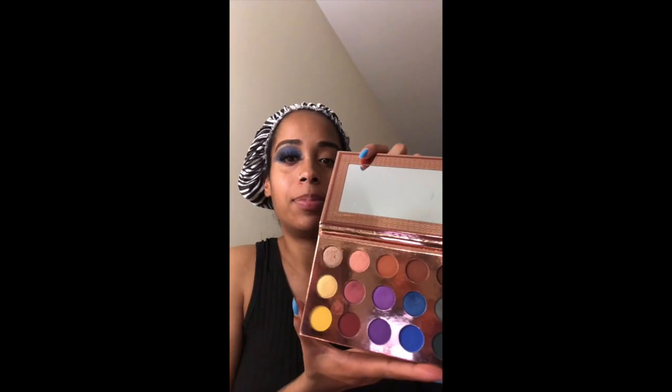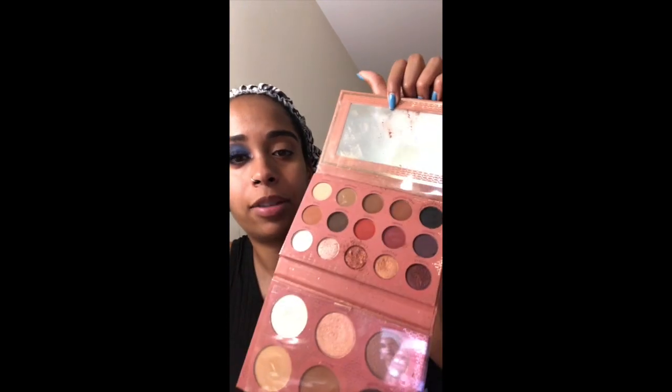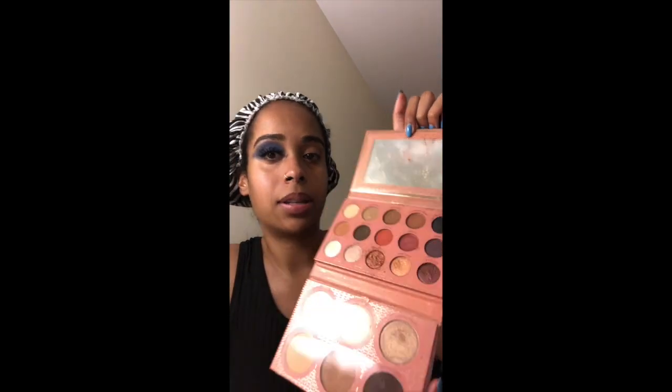So the two palettes that I've been using, itsmyrayeraye. This is the second palette she literally just released a couple months ago, and you're gonna notice I use this palette quite a bit. I don't know what happened in my bag, but the bottom row got messed up. But these are her two palettes, and these are the only two palettes that I use. I absolutely love them, and I don't even really know eyeshadow, but I know that these are good.